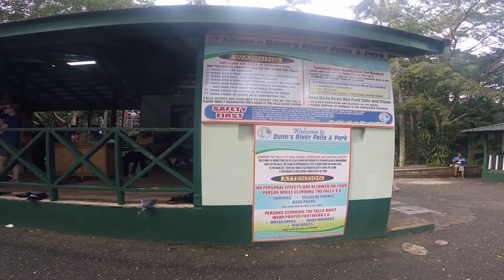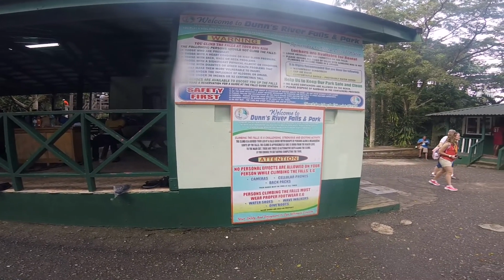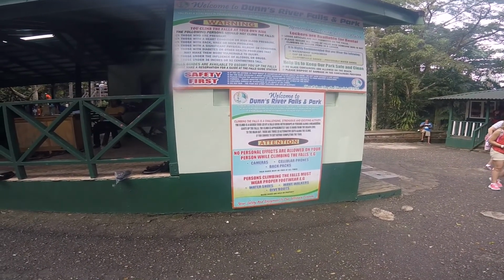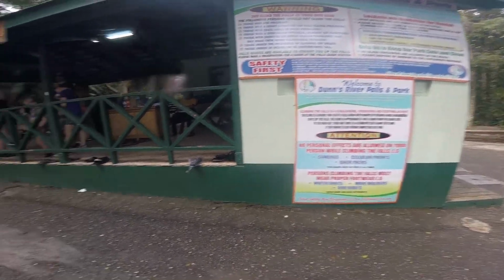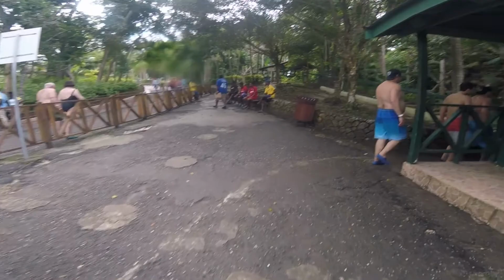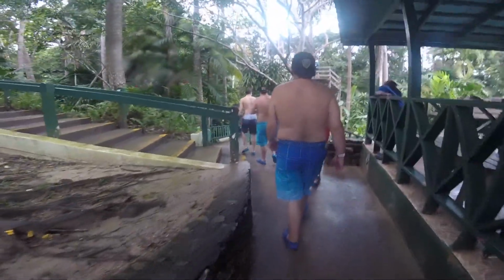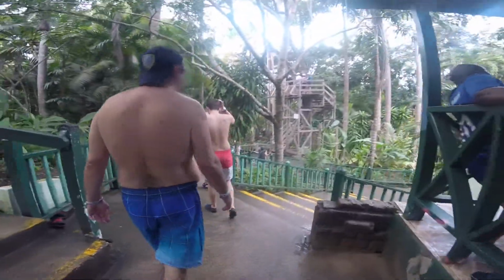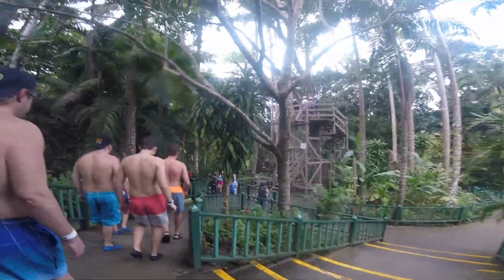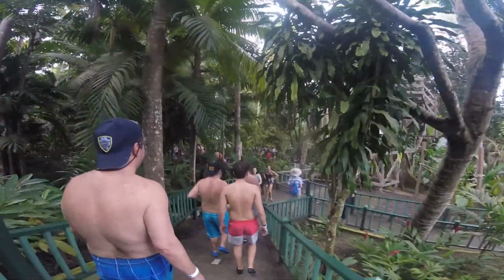Approximately 1 hour from beach level to main exit. Alright, well, let's see what the deal is here. Just follow this group here, I guess. Oh, so they have some kind of a zip line course in here as well.